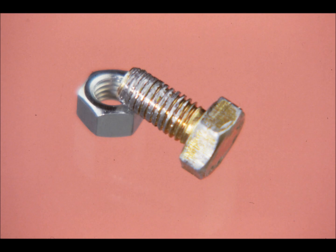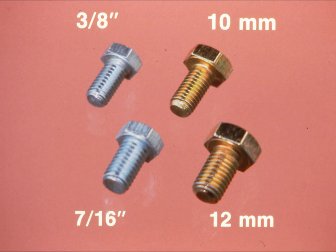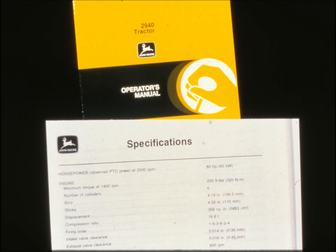They just won't fit. Here, we have a 3/8 inch bolt alongside a metric 10 millimeter, and a 7/16 inch bolt beside a 12 millimeter. They look like they would fit, but they won't. For the time being, and that means probably until the end of this century, tools and dimensions will be expressed in both metrics and their inch equivalents in pre-delivery instructions, operators' manuals, technical manuals, and parts catalogs.